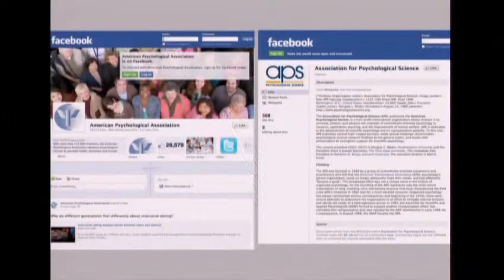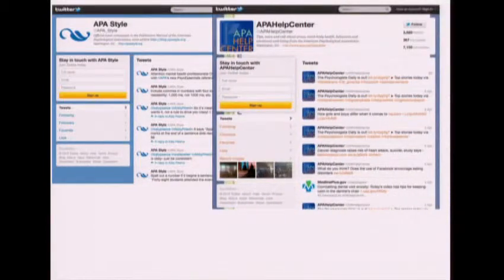You also, as you can imagine, look on Facebook. There's a presence there. Both APA and APS have sites on Facebook. You also have information coming in on Twitter. How many of you use Twitter for anything? Okay. How many of you have ever had to write an APA-style paper? There's a Twitter feed for that. Okay. If you choose to, you can get some tips on APA style. APA also has the Help Center there. There's a lot of resources there dealing with stress, building resilience, dealing with day-to-day challenges.